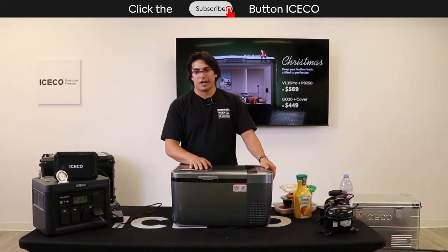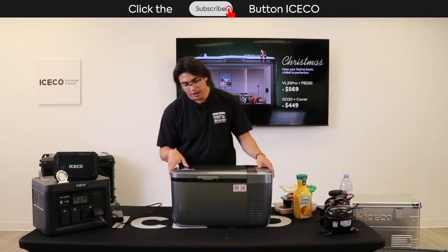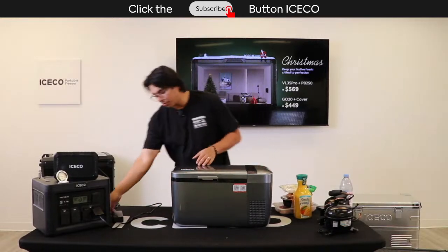Very cool. Going on to the GO20 itself, as you can see, it's shorter, it's lightweight, it's nimble, it's portable. I'm going to go ahead and plug this in.